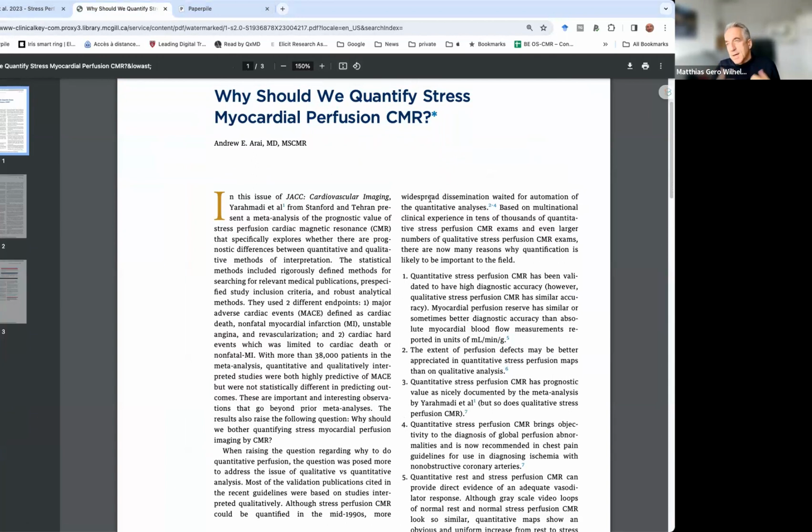Quality assurance was, of course, part of the FDA application, which had extensive submission material that had to be provided on the standardization of the process, quality management, and all that. Whether this is done in all the centers that perform first-pass perfusion MRI, I don't necessarily know. But it raises the point that, hey, let's automate that, let's quantify that so that we do not need an experienced reader.